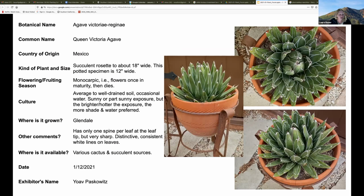Next one, this is shown by Jove Paskowitz, and this is a really neat little agave, Agave victoriae-reginae, from Mexico, and it's one of the smaller agaves. It doesn't get much bigger than about 18 inches wide, maybe 2 feet. Also, it's not one of the nastier ones. It does have a spine on the end of the leaf, but the margins don't have teeth. They're smooth.